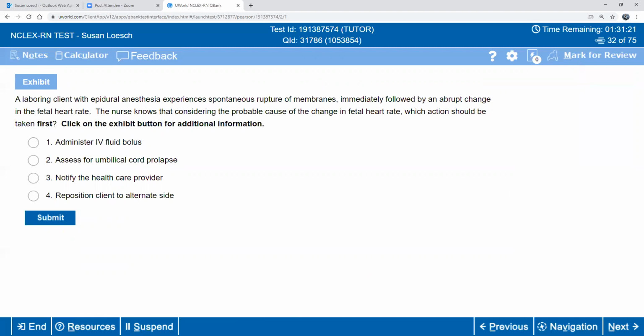A laboring client with epidural anesthesia experiences spontaneous rupture of membranes immediately followed by an abrupt change in the fetal heart rate. The nurse knows that, considering the probable cause of the change in the fetal heart rate, which action should be taken first? Well, I don't know. That's concerning. I might just notify the healthcare provider with this one.